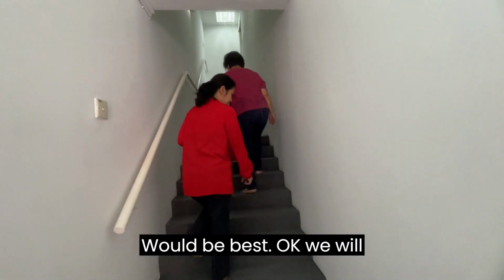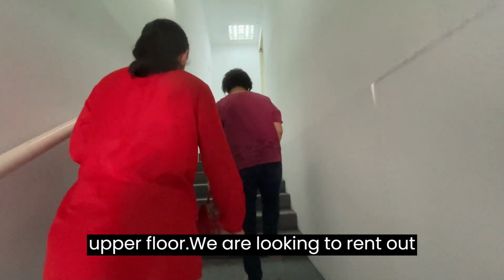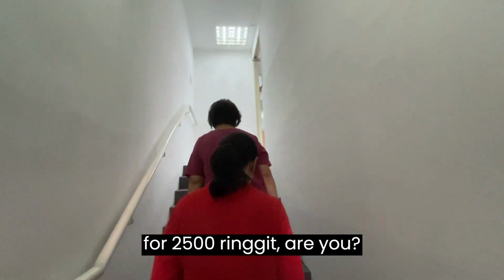Okay, we are at USJ 8 stroke 2A upper floor. We are looking to rent out for 2,500 ringgit.